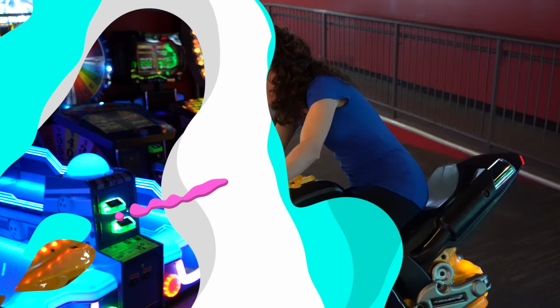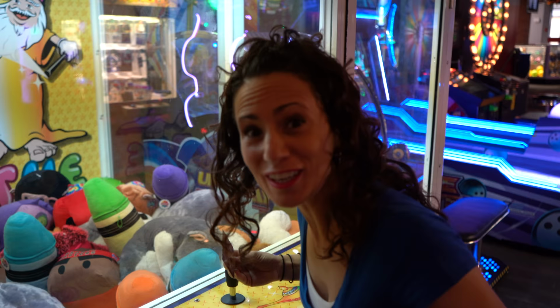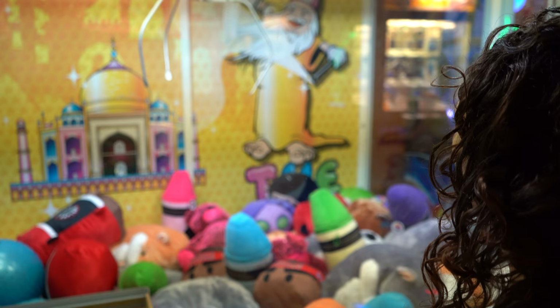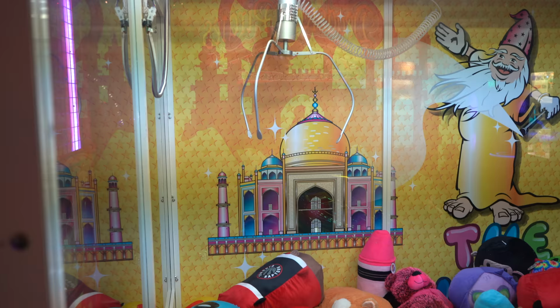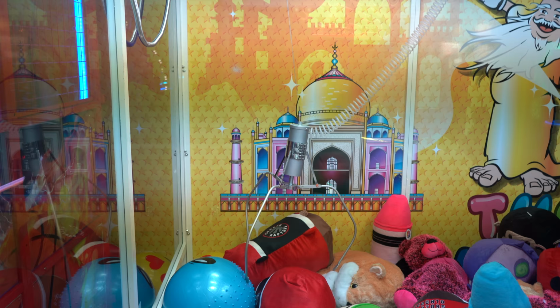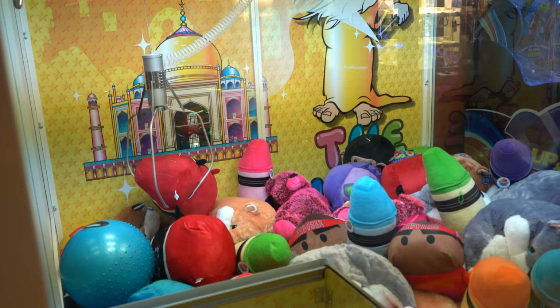It's called the giant. We get to grab one of these stuffed animals and see if we can get it inside here. Let me see if I can do it. Okay, we gotta put our money in. Yes, okay. Whoa. We got a time limit. Okay, I'm gonna get the one all the way in the back. Think that's good? Okay, oh my goodness. Okay, let's go. Here we go. Here it goes. Did I get it? Oh, it slipped through. I didn't catch it.